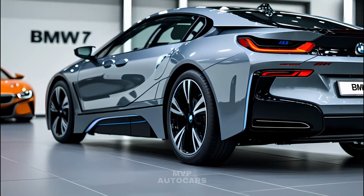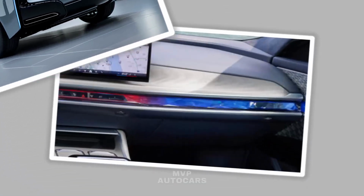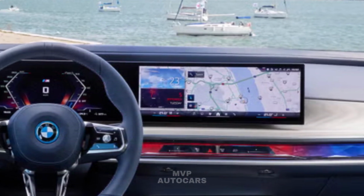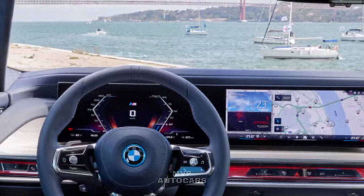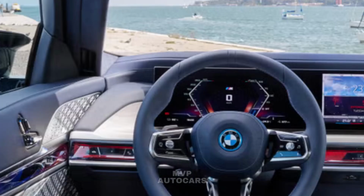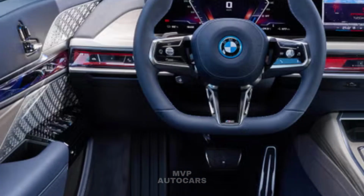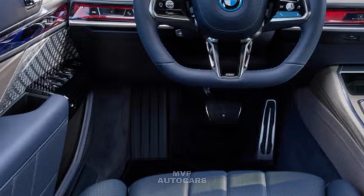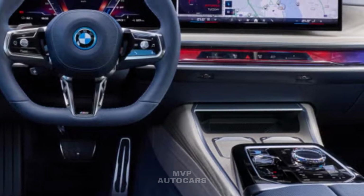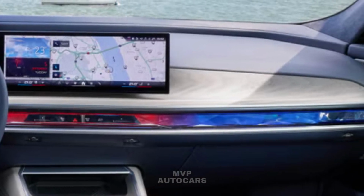Adding to the challenge, it is not only a structural component shared with the gas-powered 7 Series that BMW designed in partnership with it, but it was also developed in collaboration with that automobile. This is a double whammy that makes the situation even more complicated, a double burden to bear.